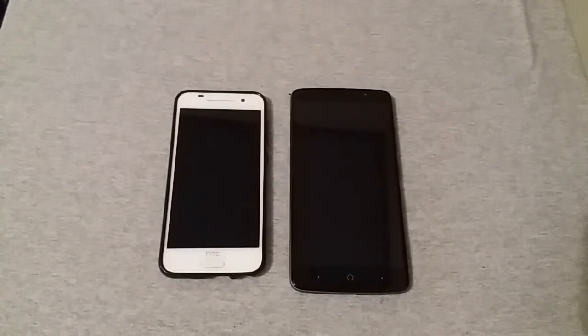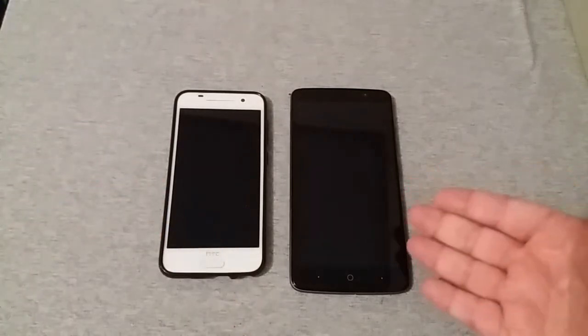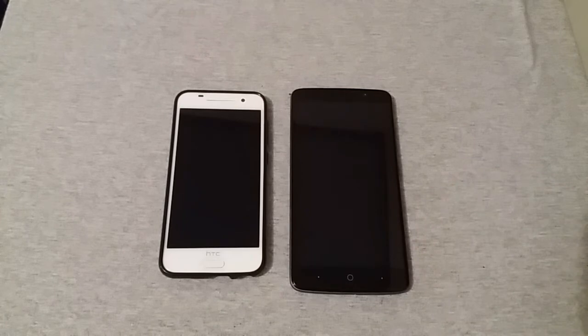Today I'm doing a comparison between the HTC One A9 and the ZTE Max XL. Now, both of these are set, and I want to make mention of it before I forget, they both are set at 1x animations. I know most people sometimes turn the animations off or have them at 0.5, but for a real test, I went ahead and set them back at 1x, which is what I always do with all my comparisons.